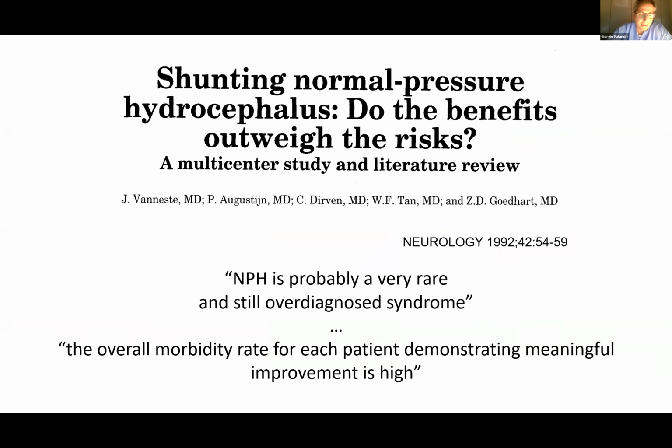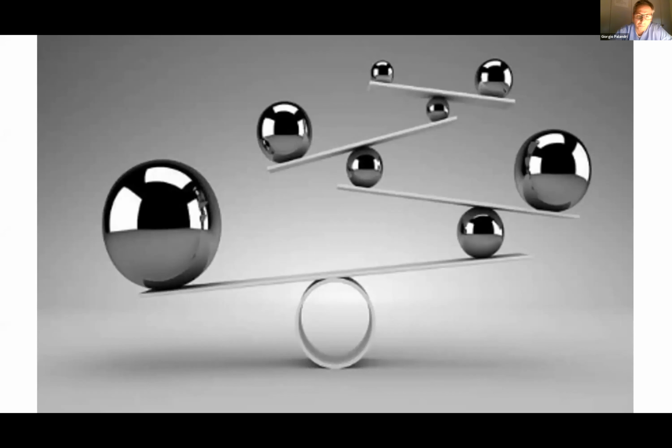However, Van Neste states in this paper that iNPH is probably a very rare and still overdiagnosed disorder, and that the overall morbidity rate for each patient demonstrating meaningful improvement is high. So it was not so clear to him that the benefits outweigh the risks of operation. We could say that this dilemma resides in the balance between benefits and risks, but I couldn't say it's an easy, a simple balance. It is rather a very complex and unstable one to me.